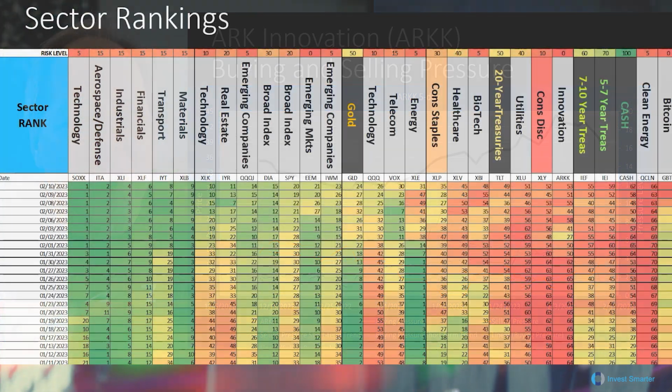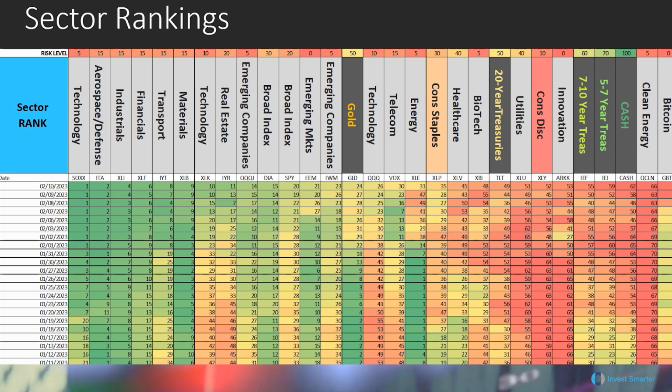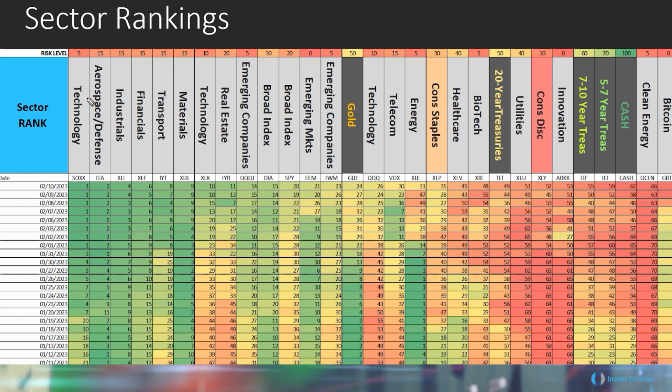Now I've changed the way I show these sector rankings to make it a little more visual and so that I don't have to break it up into two slides. I know there's a lot going on here, so I'm probably going to have to show this on the entire screen. You won't miss my face though. So what we're looking at here is the sector rankings. And remember from my previous videos, these move fairly slowly because they're looking over a longer time period. But what we have here is a pretty healthy looking market.